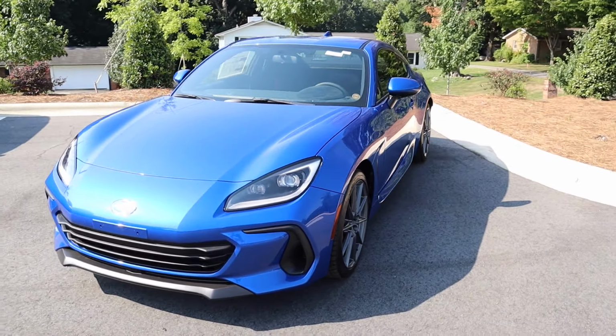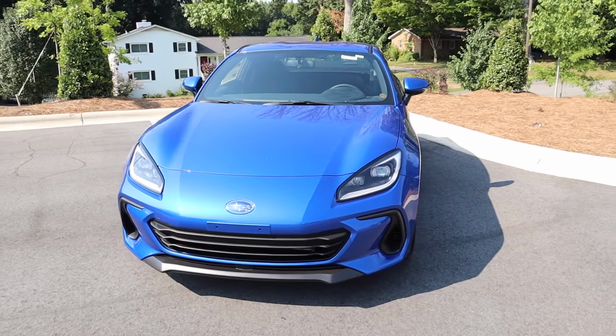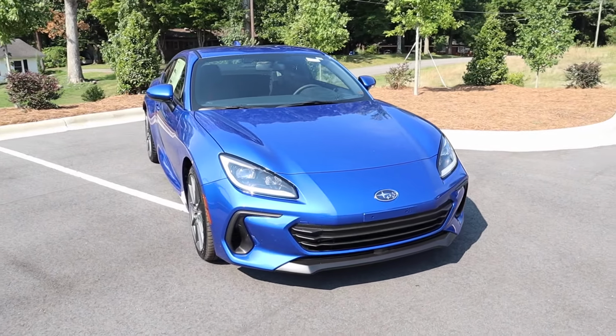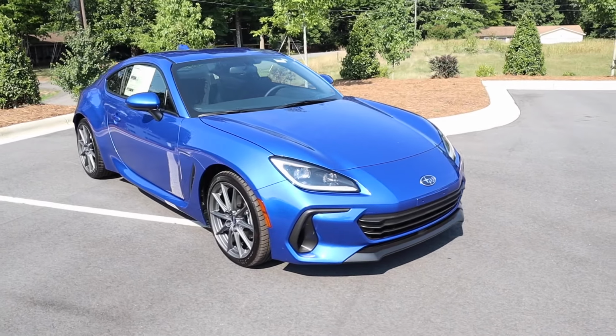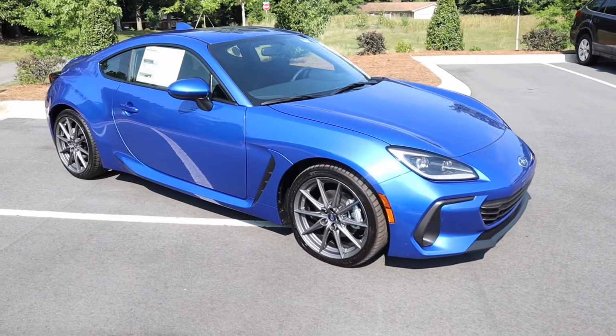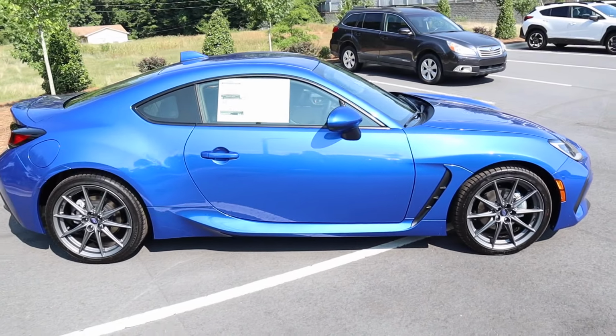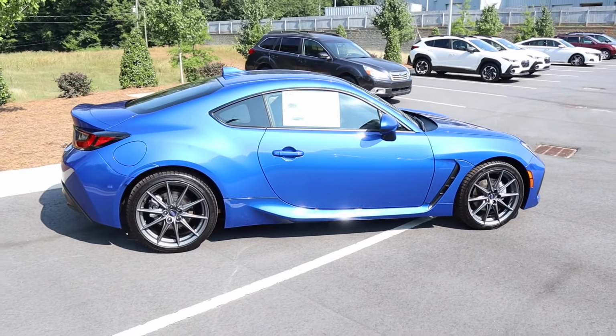That power is sent to the rear wheels, propelling this 2,800-pound sports car from 0 to 60 in 5.4 seconds. It has a top speed of 140 miles an hour. It also has a fuel capacity of 13.2 gallons. You'll expect to see around 20 miles per gallon in the city, 27 out on the highway.